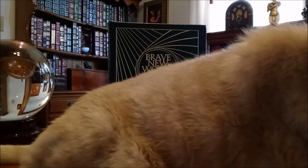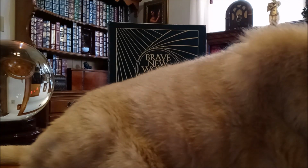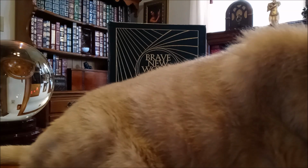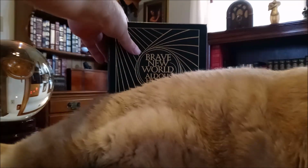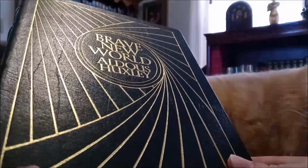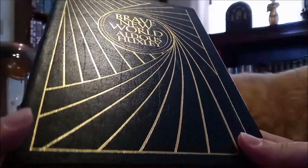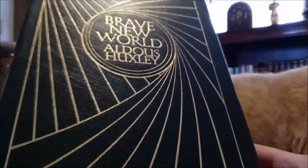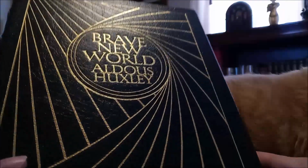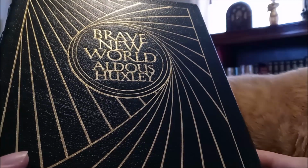And today, me and Toby, my good cat, are going to be taking a look at the very beautiful Easton Press edition of Aldous Huxley's Brave New World, which we can see peeking over the top of Toby there. And here it is. As you see, it's a very large volume, and has this quite striking cover design, I think. Really, really a pretty thing.